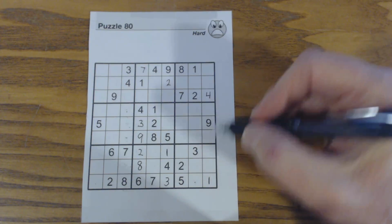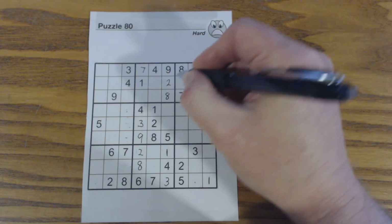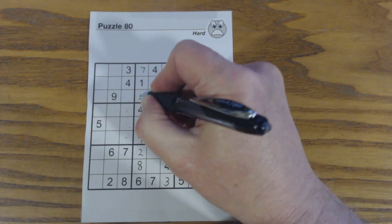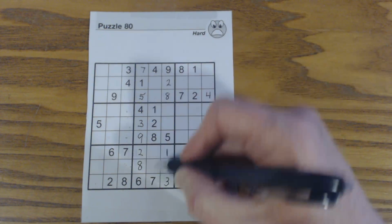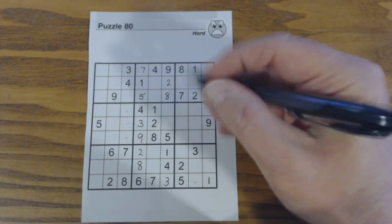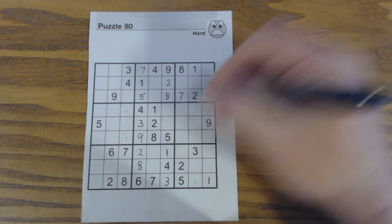Now we can probably or possibly find other 8s here, like 8, 8, 8. We know that's a 5, don't we? Because that was a 5 or an 8. We just filled in that 8. So we got 3, 6 here and 5, 9 there left. And here's two cells. 1, 2, 3, 4, 5, 6, 7, 8, 9. So that's a 6 or a 7.